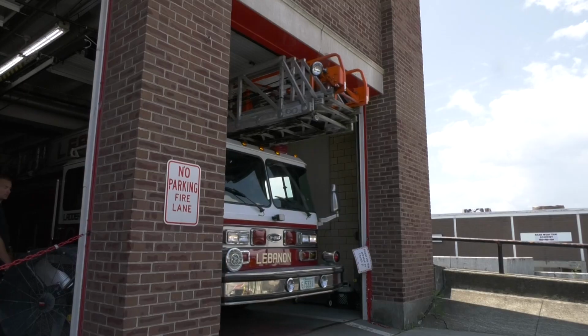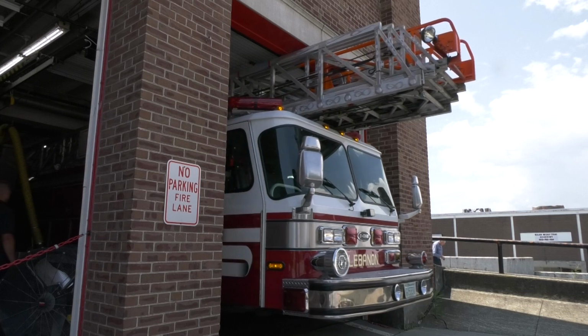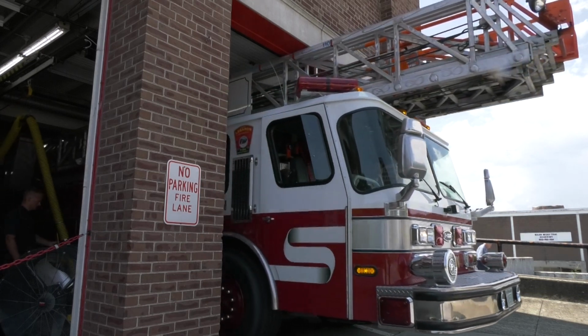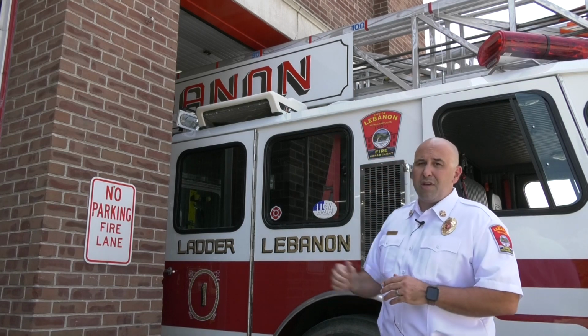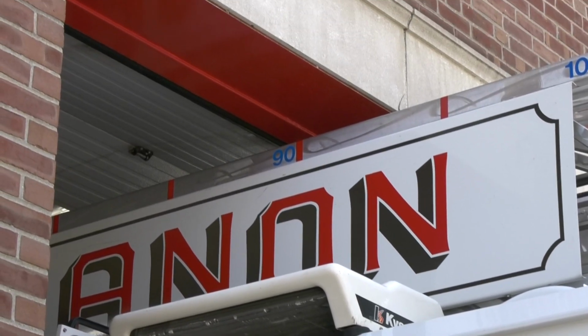The original station was built in 1954 and was built for much smaller fire apparatus. We're being forced to order custom fire apparatus so that it will fit into our station, which is not a very cost-effective way to meet our needs.